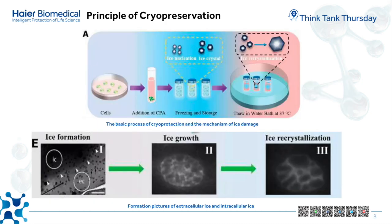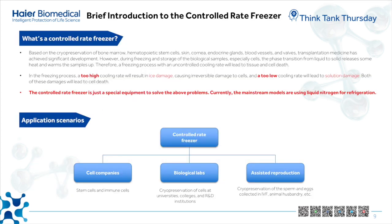From this slide, we can see, in the first part, the basic process of cryoprotection and the mechanism of ice damage: cells, addition of CPA, freezing and storage, and thawing in water baths at a temperature of 37 degrees. And the second part is formation pictures of extracellular ice and intracellular ice, from the ice formation to ice growth to the ice recrystallization. From this slide, we can see what a controlled rate freezer is.